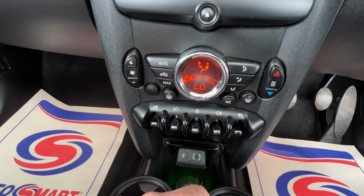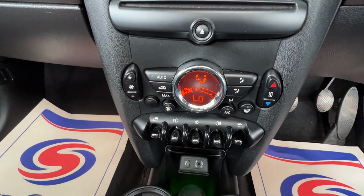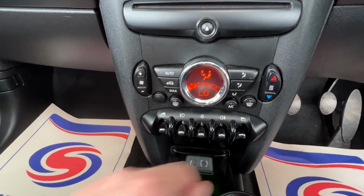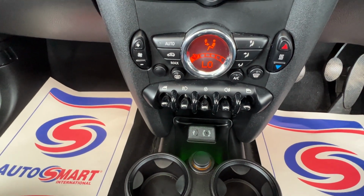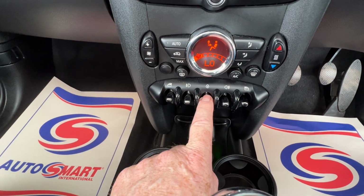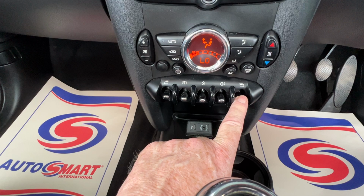Low is the lowest that you can go to, and then to the right of the display, we've got directional arrows here, so you can take the air wherever you want it to go. There's a heated rear window, air conditioning, and fast steam mist for those cold winter mornings. Then on the bottom row, from left to right, we have the electric window for the passenger side, front fog lamps, a master switch to lock yourself in, rear fog lamps, and electric driver's window.